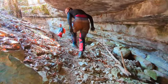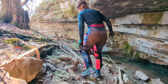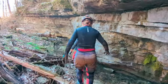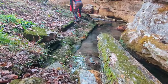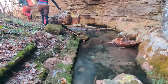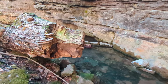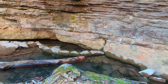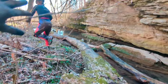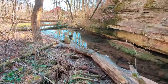Backup water supply for Jack Daniels Distillery. Lots of cool fossils, lots of cool formations. What a great cave. So over here, it looks like at some point, someone dammed up this water. Right there, you can see the rocks. Yeah, we're not very far from the Jack Daniels Distillery here in Moore County, Tennessee. What a cool cave.